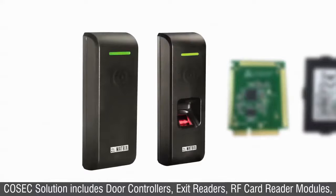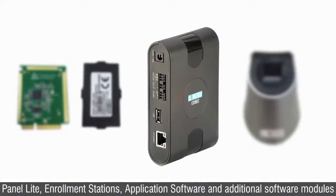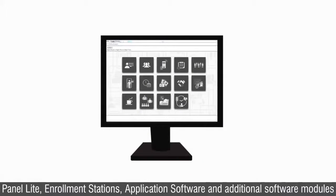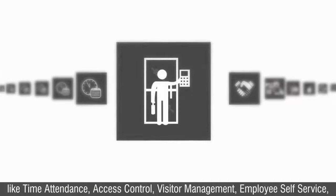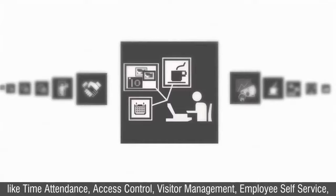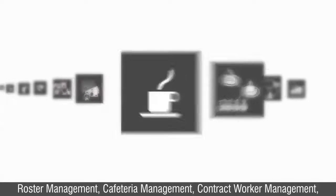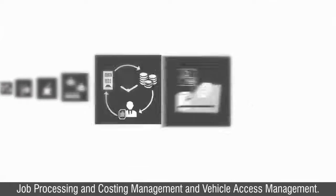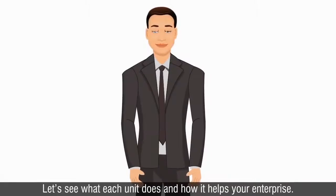COSEC solution includes door controllers, exit readers, RF card reader modules, panel light, enrollment stations, application software, and additional software modules like time attendance, access control, visitor management, employee self-service, roster management, cafeteria management, contract worker management, job processing and costing management, and vehicle access management. Let's see what each unit does and how it helps your enterprise.